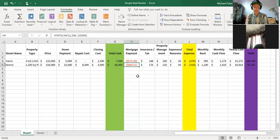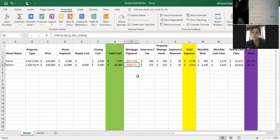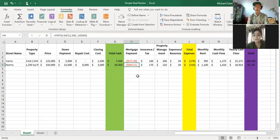Okay. And then in the phone, you see, it says right here, can you see that? It says mortgage calculator. Right, it's right on the screen. So what I would normally do, let's just say you're doing Norris Drive. The mortgage amount you would just type in, which would be 135, because it's 150 grand minus the down payment, right? You see that?